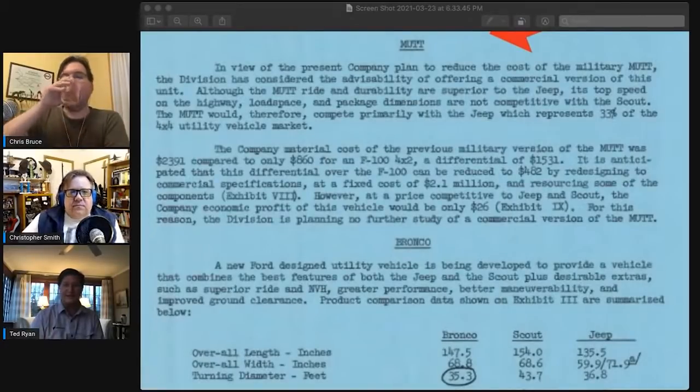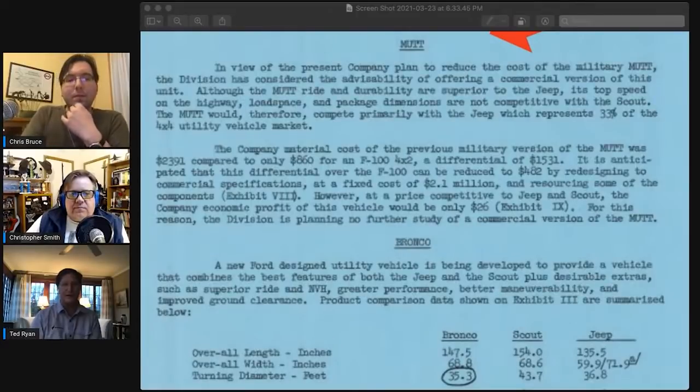In one of the documents they actually had the anticipated profit for a Bronco, even with the redesign. I'm going from memory, but I think it was $53 or $57 per unit. The profit margins weren't exorbitant in these vehicles. But to the initial question, the design cycle was shortened because of the experience with the Mutt. They knew what they were doing. They knew what they were after.